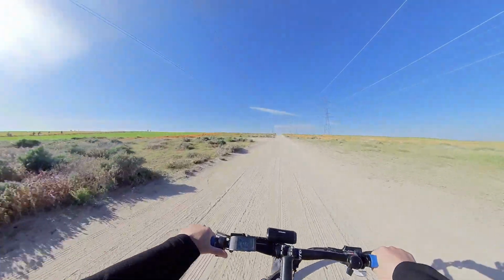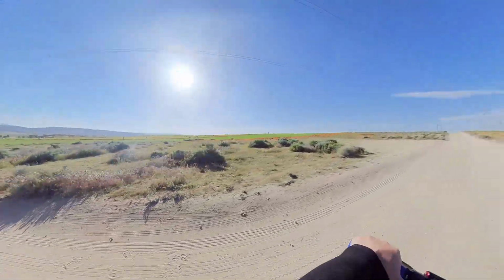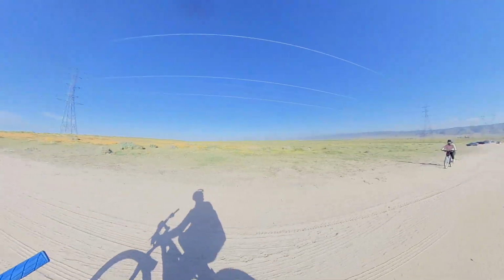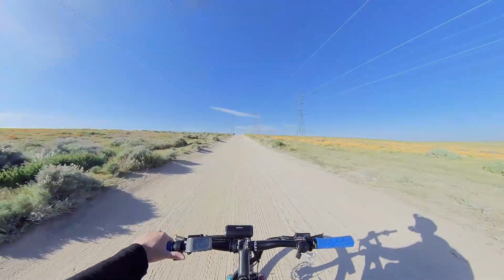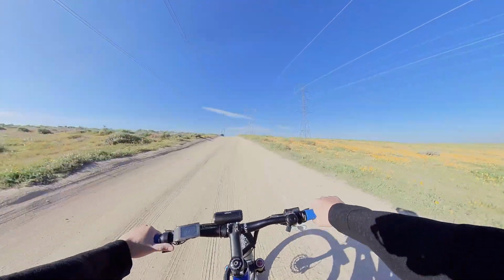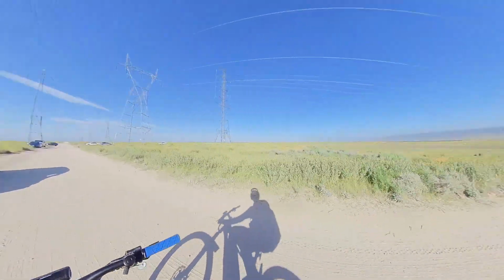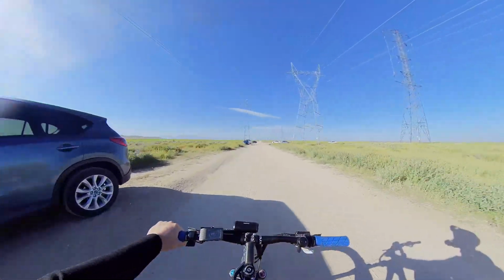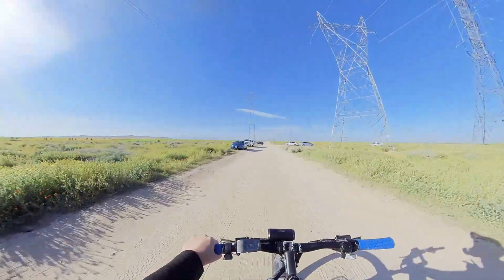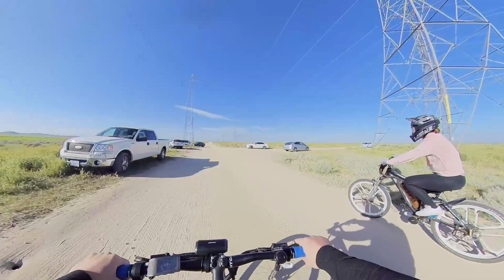A little bit sandy. It's all good. We're trying to stay away from the traffic, so that way we're not getting in most people's shots. We're gonna do some off-roading, kind of exploring. We parked by where the electricity towers are, which is pretty much free, and it looks like there's a lot less rules. We were at the visitor center. It was $10 to park.